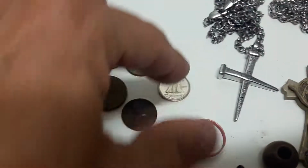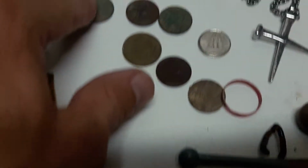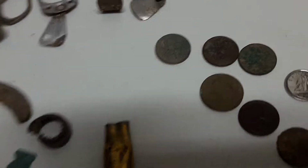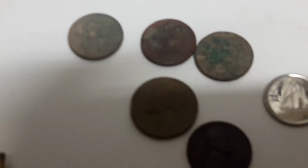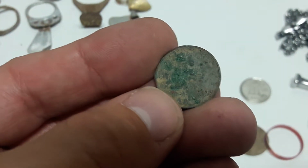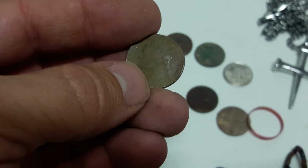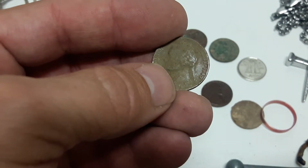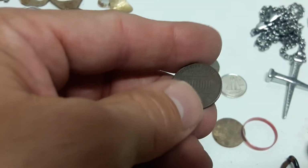Now, a Canadian dime. It looks really good. It's new. 1935 wheat penny. 35, 44, 40. No, what was that one? 44. 1940 nickel. That's the closest I've come to a buffalo. And a 59D. So I missed wheat by a year on that one.